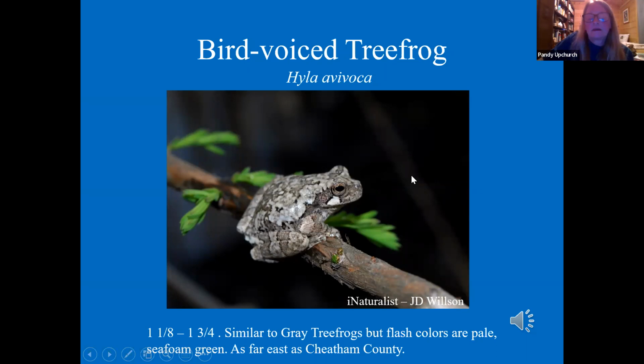But these guys are 1 1/8 to 1 3/4 inches. They breed May, June, into July. But you can hear these on the Bicentennial Trail in Cheatham County, near the reservoir wildlife management area there. But listen to this incredibly beautiful song. Avivoca means bird voiced.